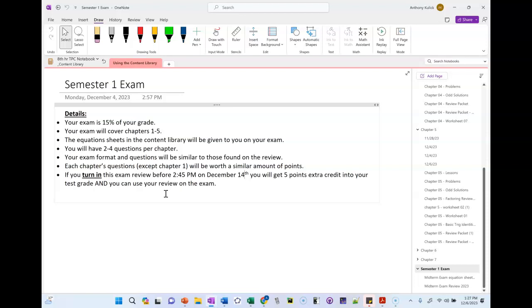The exam format and question types will be similar to those found in the review. So all the chapter 1 questions will be grouped together, just like in the review, all the chapter 2 questions, etc. Each chapter's questions, except for chapter 1, that'll be worth a little bit less, will be worth a similar amount of points. And this is the part that you'll probably care about.